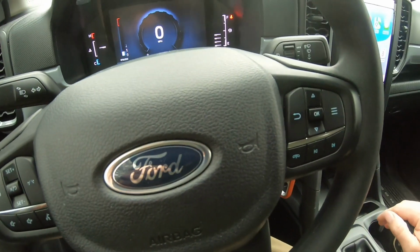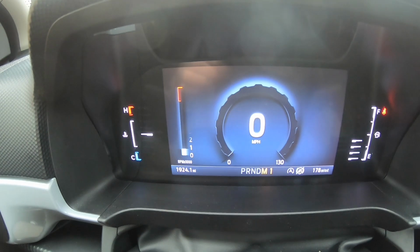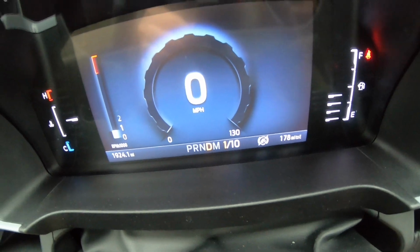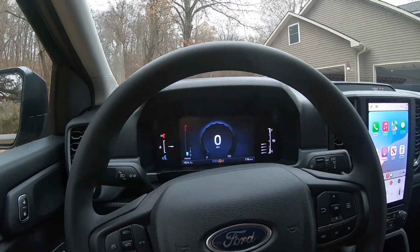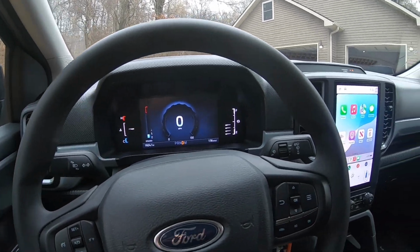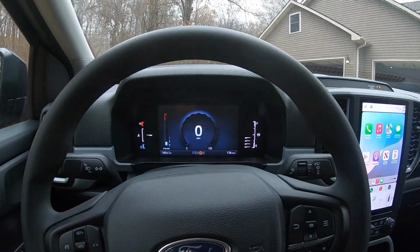Oops, sorry, I'm a manual. There we go. Actually, I have the feature turned off. Hold just a second. Okay, I am back. You actually have to have your seatbelt on for this feature to work. I thought I had turned it off because I'd been messing around with the truck before I started the video.